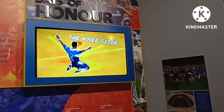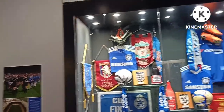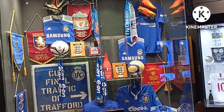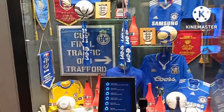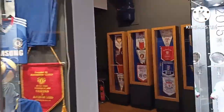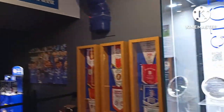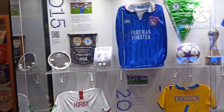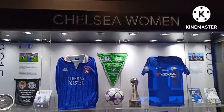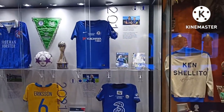They are showing the video of the days of honor. The videos of glorious moments, proud moments. You see, in front of every gallery, they placed an audiovisual device where you can select and listen to the audio and learn the history about the gallery. Jerseys of Chelsea women's teams wear.